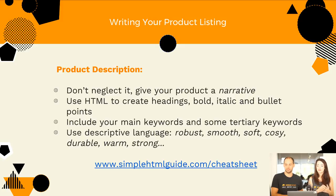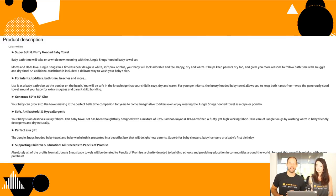Use descriptive language. And another thing which I find really helps is to use HTML to create headings, bold, italic, and bullet points in your description. There's a link on the screen there, which is also in the homework sheet. That's a really easy to understand cheat sheet of how to make text bold or add a list, which you can use in your descriptions. And on the next slide, there's an example of what this looks like. Yeah, and this is very easy to do, guys. Don't get scared, like, wait, I don't know how to write HTML, I'm not a coder. It's very simple to do, and the cheat sheet shows you that.